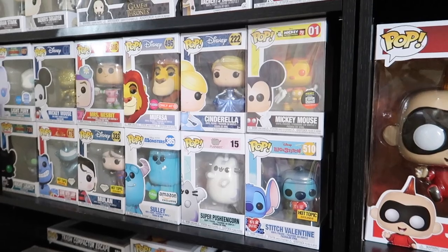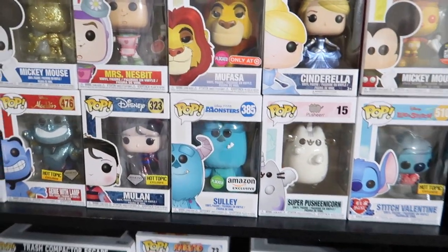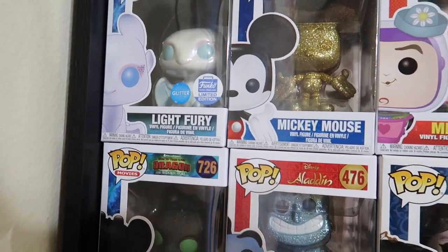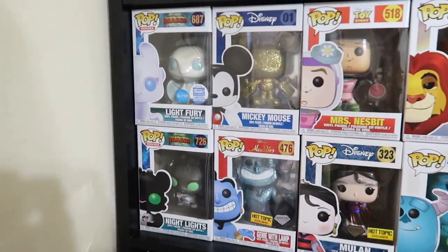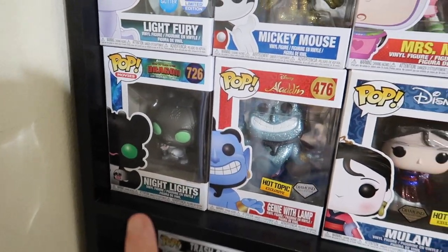It's a mixture of Disney and cartoon-ish things. So, obviously you see the Disney, and then we have, which I think is How to Train Your Dragon? Disney, no, it's DreamWorks. But is that Disney? I don't know. But we have the little glitter Light Fury, and then we have Night Lights.